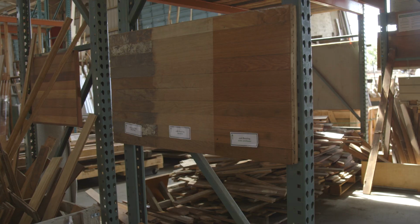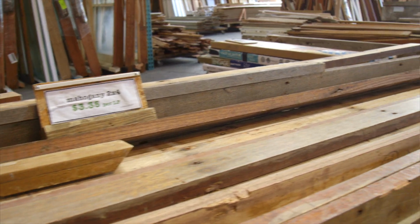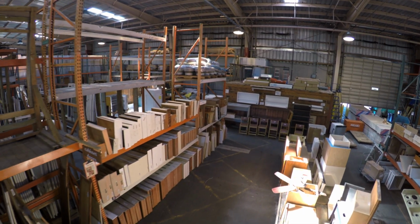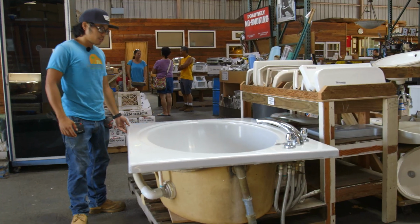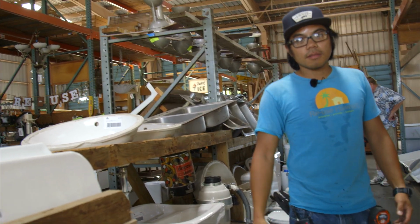Here's our flooring. We have some examples of what you could do with the flooring. Exotic hardwood flooring. Really rare is this koa flooring. Microwaves, ovens, double stacked ovens. Anything you can find in the kitchen, we've gotten. Heading through to our cabinet section. This is a whole set right here. Drawers galore. People use these for planter boxes. Great price. Jacuzzis, bathtubs. All you gotta do is come here with your measurements, measure it out.